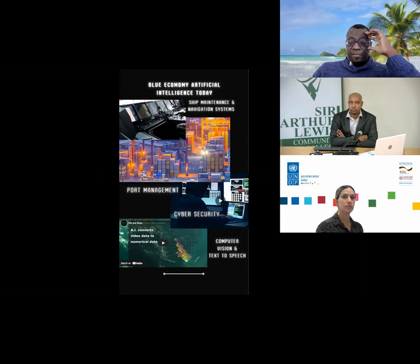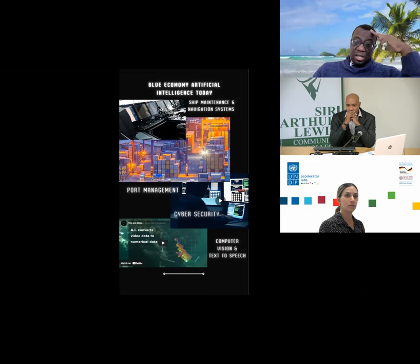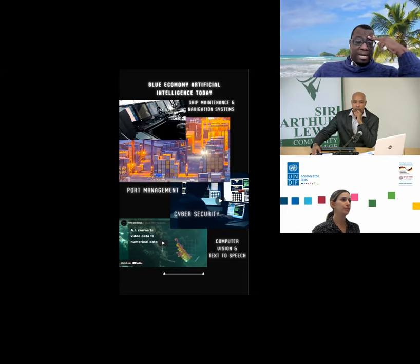And the last part, computer vision inspects text-to-speech. This one is what we're using right now. As I mentioned earlier, computer vision turns up in port management. Computer vision can also turn up in fish detection. Computer vision is looked at in a few emerging technologies when it comes to the blue economy, especially in fish identification and also in fish classification for market values and to get better prices.